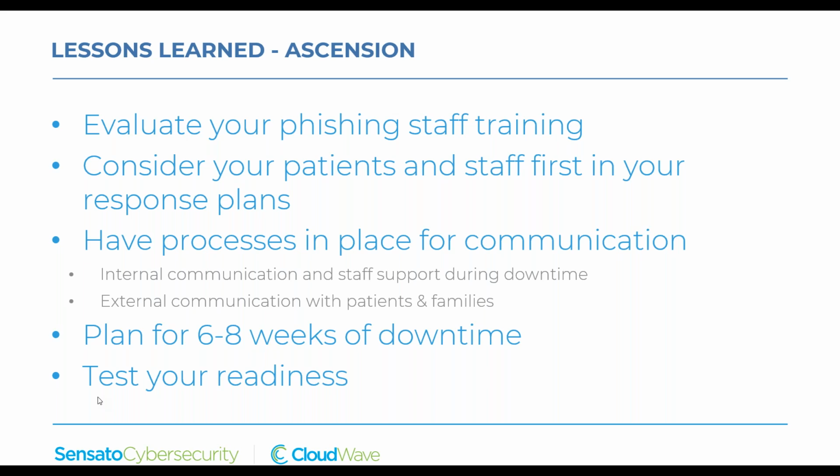So you can't assume that your vendors are doing the right thing. You do need to do your due diligence. You do need to request those documents that Guy spoke about.